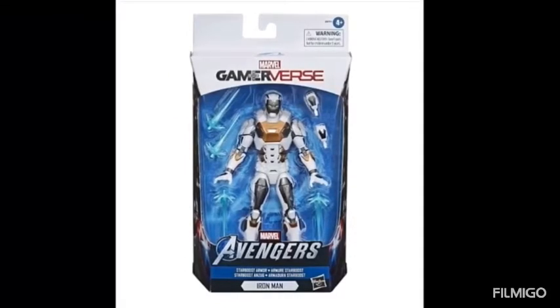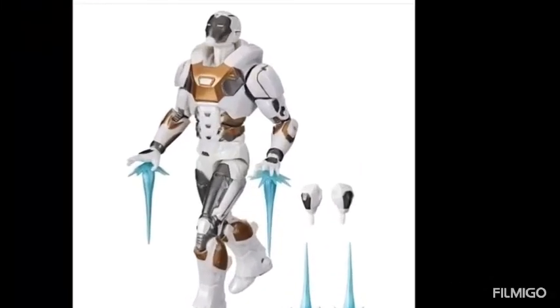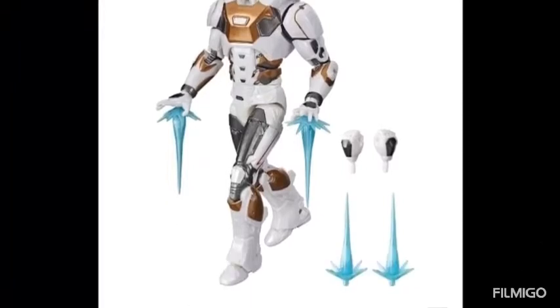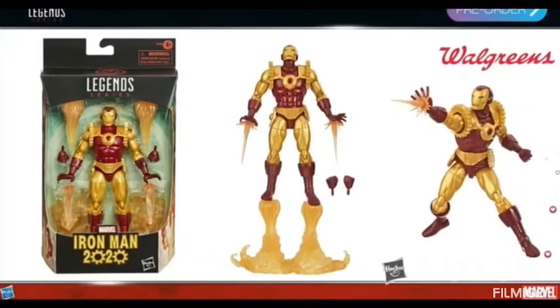This actually looks pretty cool. I might actually get this, because this could honestly probably fit in with MCU figures as well. And then here's an out of package look at it. Looking very snazzy.